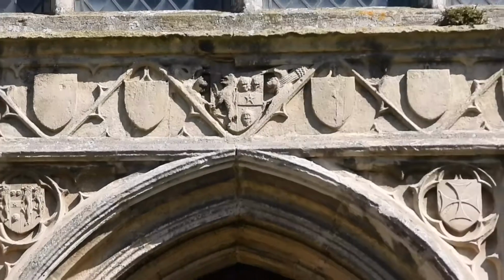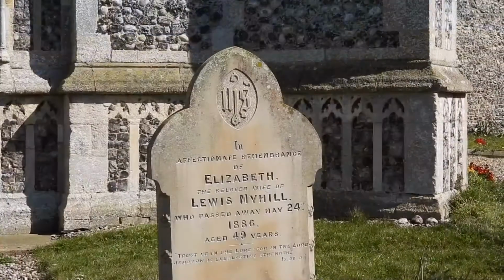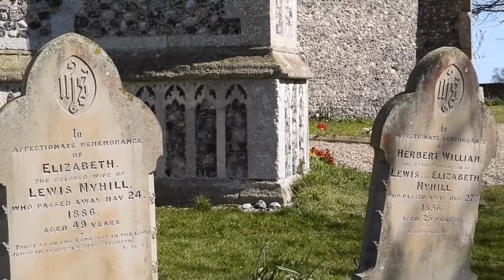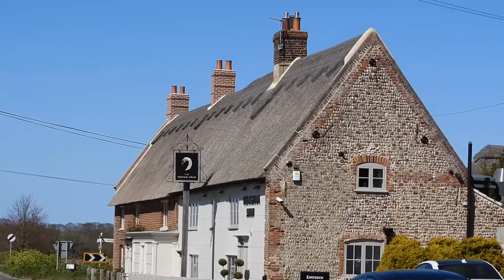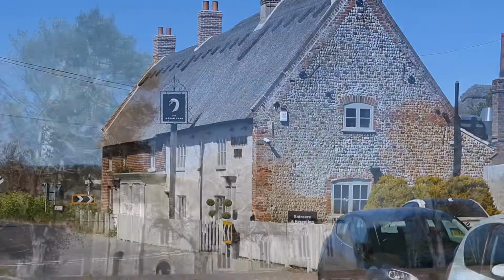Well, I think that's about it for our adventure at the Holy Trinity Church in Ingham and the Priory beside it. If you're ever here, there's a lovely footpath that just goes through the graveyard, and you've got a pub right beside it. That looks rather nice, doesn't it?